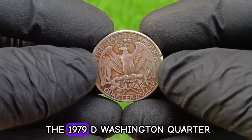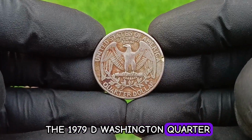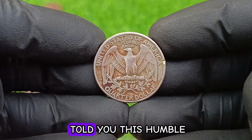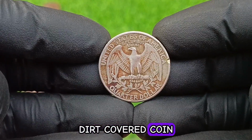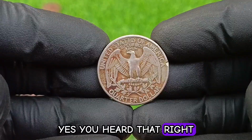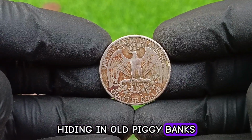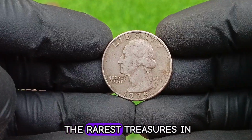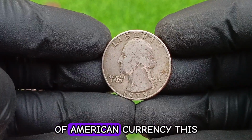Next up, the 1979 D Washington quarter dollar might look like an ordinary piece of pocket change. But what if I told you this humble, dirt-covered coin could be the key to life-changing wealth? Yes, you heard that right. Hiding in old piggy banks, forgotten coin jars, or tucked away in dusty drawers could be one of the rarest treasures in the world of American currency.